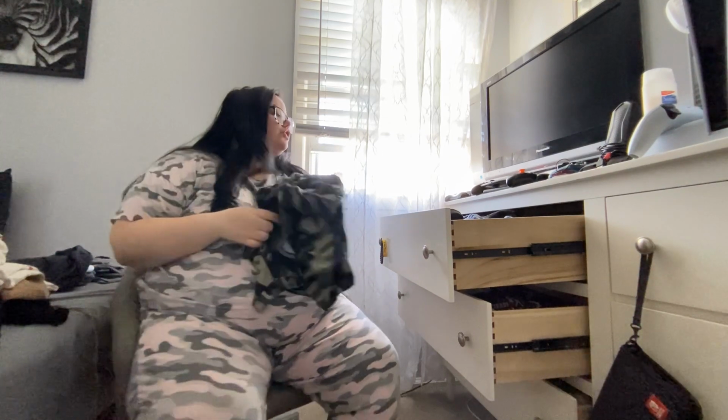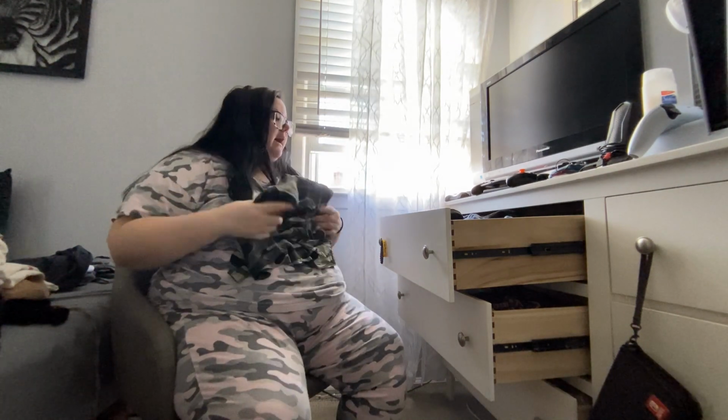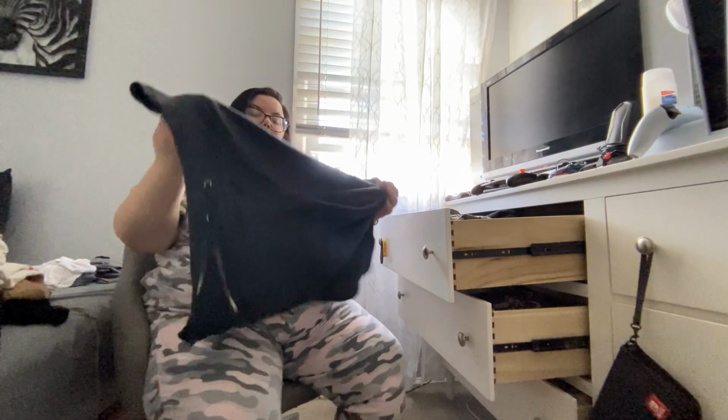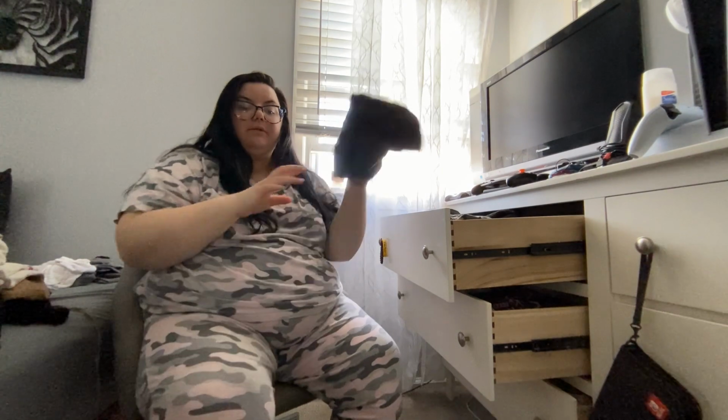So I haven't done the shirt drawer yet, but I'm putting my rompers in with the pants just because rompers are like shorts and a shirt, and they're kind of attached to each other. So I'm gonna get rid of these.